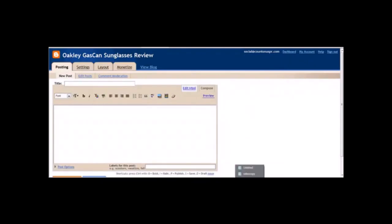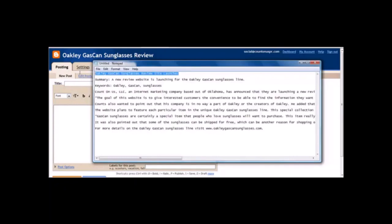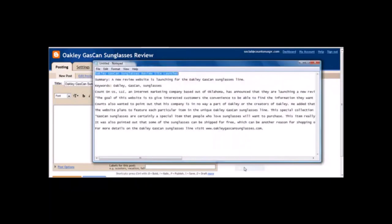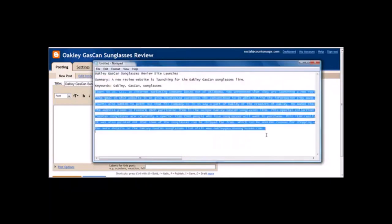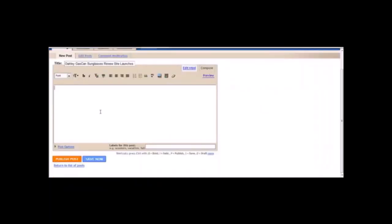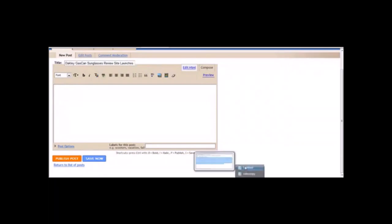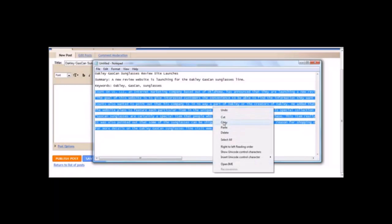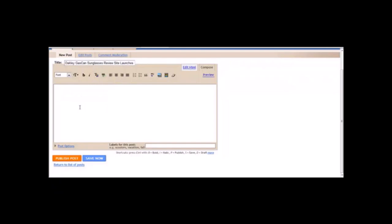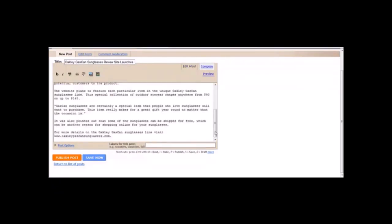This is right where I would submit that press release that you already wrote. It's important that you're getting more exposure out there and more possible backlinks to your website. So what I recommend you do here is come over here, insert this press release, and just paste that in here. Okay, so I've gone ahead and pasted that press release in there.